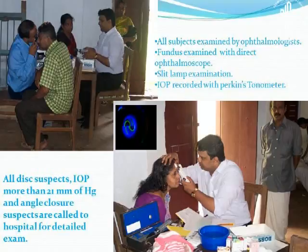The fundus was examined only with a direct ophthalmoscope. Slit lamp examination was conducted on selected patients who required other tests, and IOP was recorded for all patients with a Perkins tonometer, and that too by the ophthalmologist only.